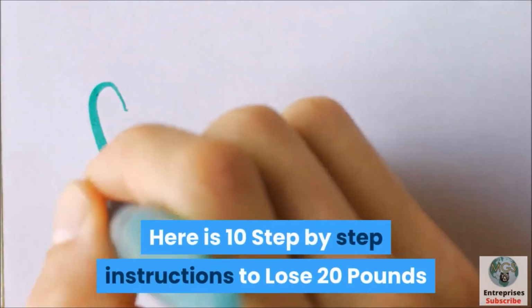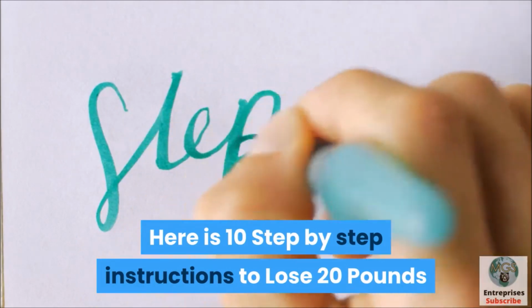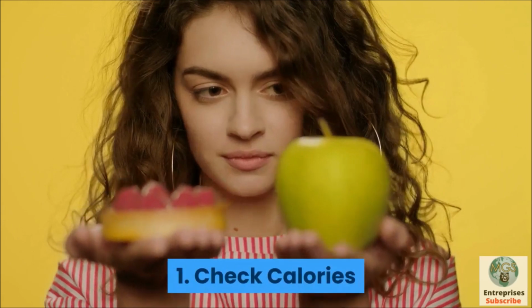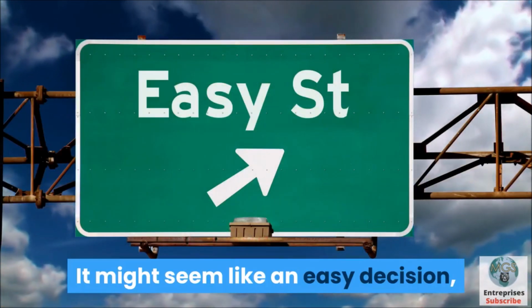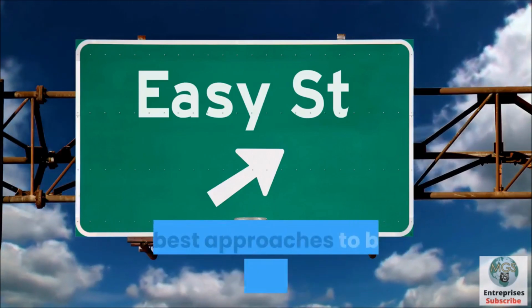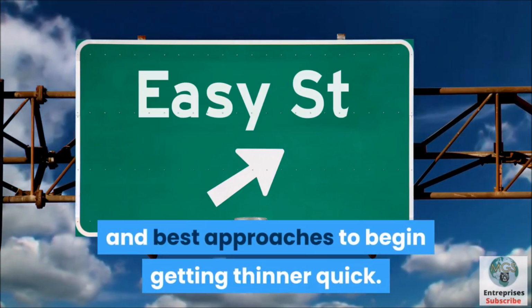Here are 10 step-by-step instructions to lose 20 pounds as fast as could reasonably be expected. 1. Check calories. It might seem like an easy decision, however tallying calories is one of the simplest and best approaches to begin getting thinner quick.